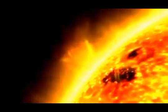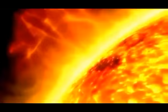Just realize that the Earth only uses a tiny fraction of the energy from the Sun. If the Sun were this big, the Earth would be nothing but the head of a pin compared to the size of the Sun. So we absorb only the tiniest fraction of energy from the Sun.